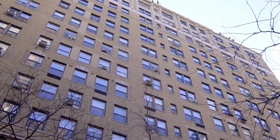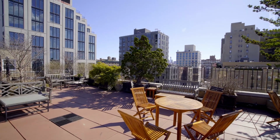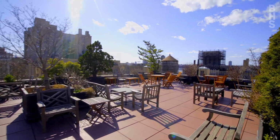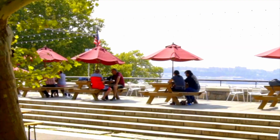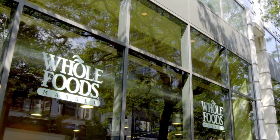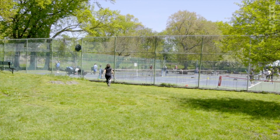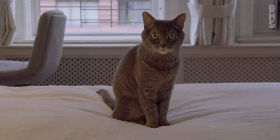The Stanton has an on-site resident manager, porters on staff, a landscaped roof deck, storage, laundry room, bike room, playroom, as well as a residence gym. There's easy access to both Riverside and Central Parks, as well as Whole Foods, Trader Joe's, and it's right around the corner from the subway. This prime location on the Upper West Side can't be beat, and it's pet-friendly too.